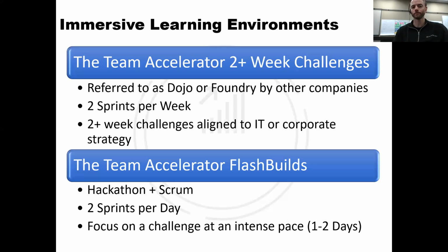But- sorry, if you, no, go ahead. If you are looking at doing a flash build, do you identify a really challenging thing that you think would be right, do you look for the perfect thing to do during that time, or do you just do what's next for that flash build?